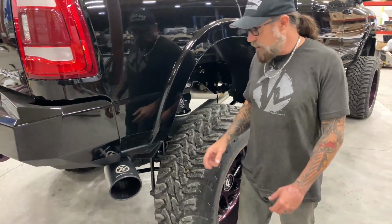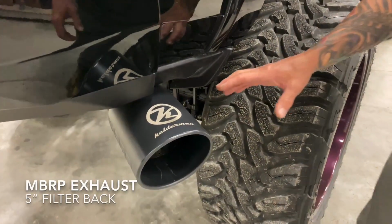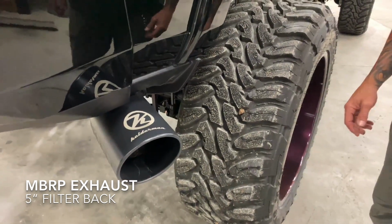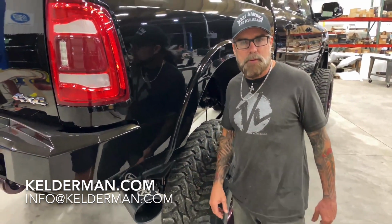So to finish this truck off, we've got our MBRP black tailpipe here. And what's cool about this is we're working with them on private label stuff now. So you get the MBRP quality, you get the Kelderman logo on there. It's just a perfect way to top off your truck.